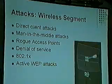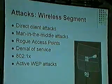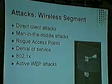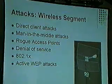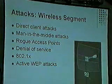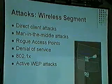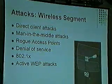Now, we haven't discussed exactly what 802.1x does to a large degree, so let me give a quick intro on it. Basically, 802.1x is a mechanism which allows client-based authentication on a wireless network. Or actually, 802.1x is not specifically for wireless. The 802.1x standard was actually made for port-based authentication on Ethernet 802 equipment.